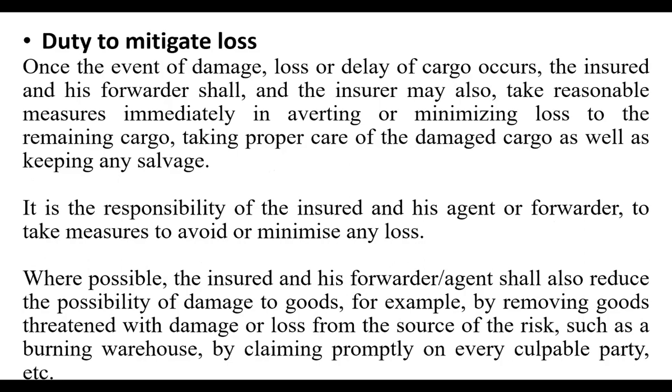As we mentioned, there is a duty of mitigation of loss on the part of freight forwarders. If the event happens, there's a damage, there's a loss, there is a delay, the insured and its forwarder shall, and the insurer may also, take responsible measures immediately to avert or reduce the loss in order to make sure that the remaining cargo is also actually protected from further damages.